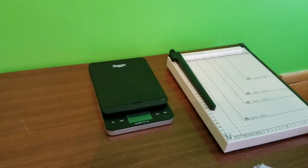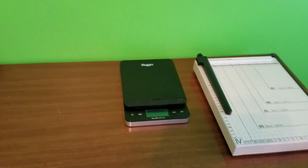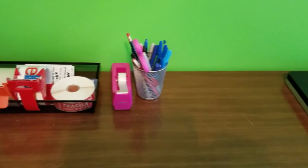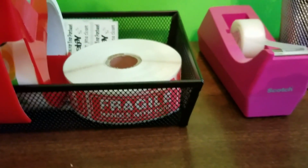I have one upstairs that I weigh things on, and then I add what I think is going to be the packing material. So I use that when I'm listing. I have, of course, pens, tape. I have my eBay tape. I have regular tape. I have a roll of my priority stickers. I have my fragile stickers.